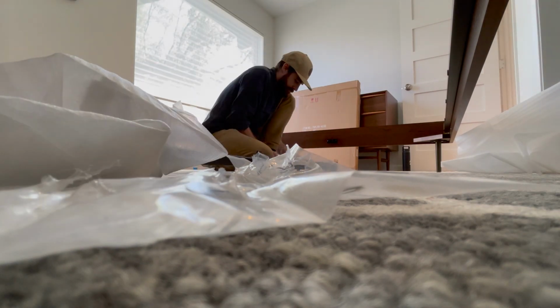And then I started putting together the bed, and it was a really nice walnut bed from Article. Everything was just going so smoothly, and then, okay, nothing really crazy happened in a bad way.